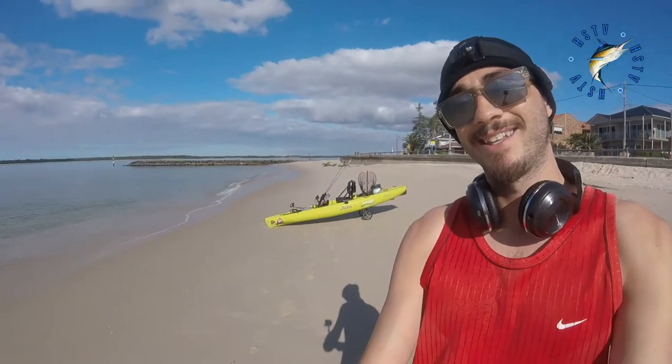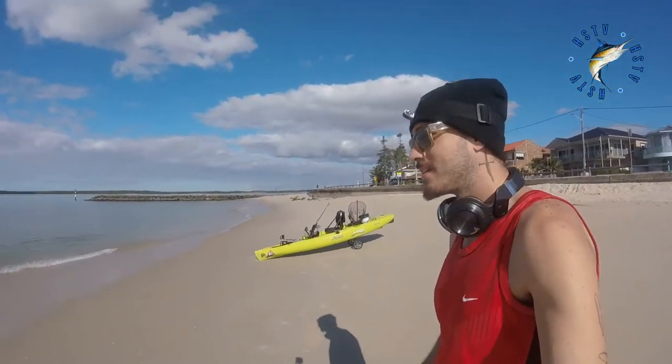Today I've got a bit of a reveal for you guys. Last week I picked up my brand new Hobie Compass from HWS. Yes, HWS, make sure we get that right. Hunter Water Sports up there near Newcastle. So that's the old girl over there. She's a bit of a beauty.